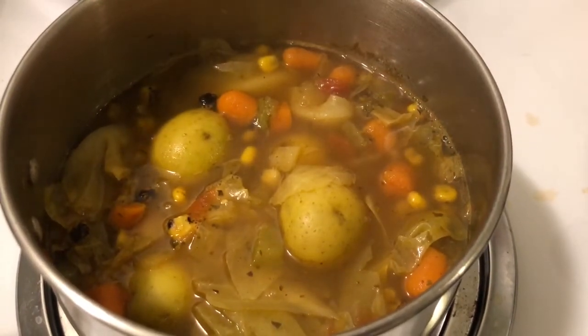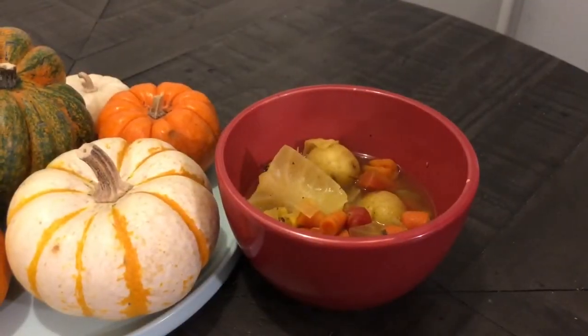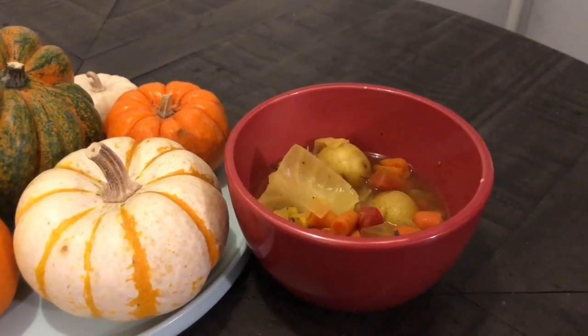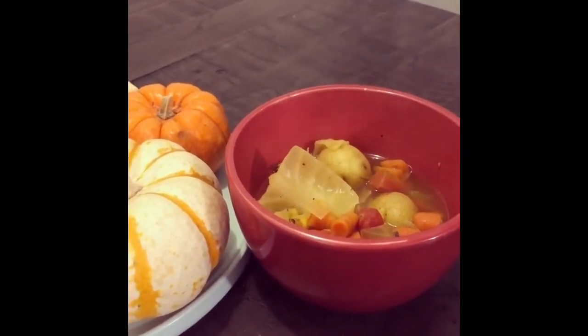And this is what I had for supper each night. I've been trying to finish up a cabbage soup that I made. It makes quite a bit, so it takes me a while to finish it. And this is the finished product. Again, I reheat it on the stove. I add some fresh spices and some fresh broth, and it's always really good.